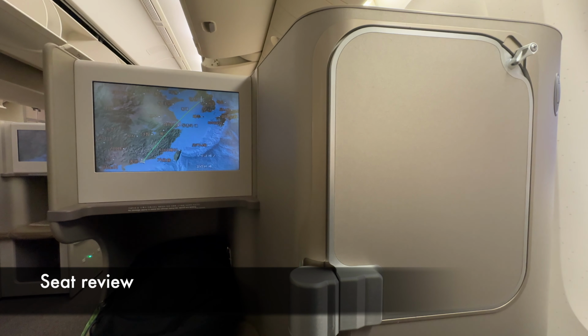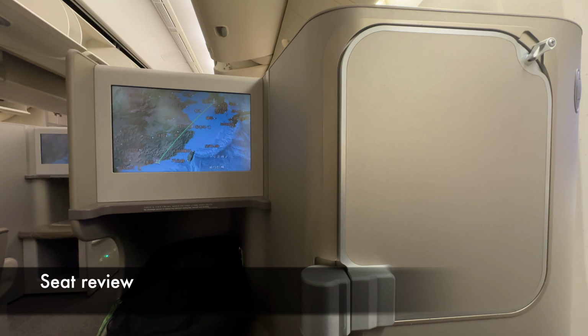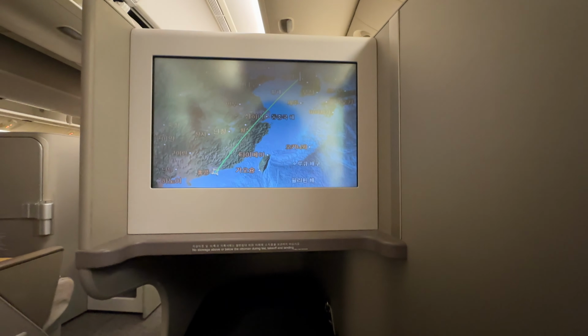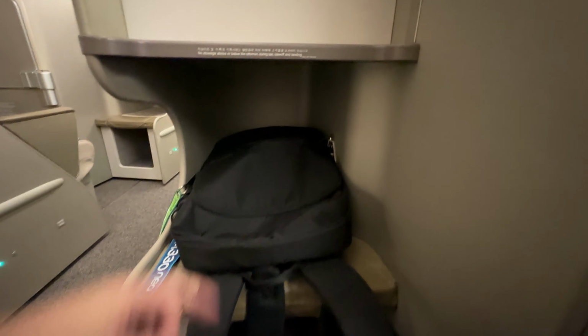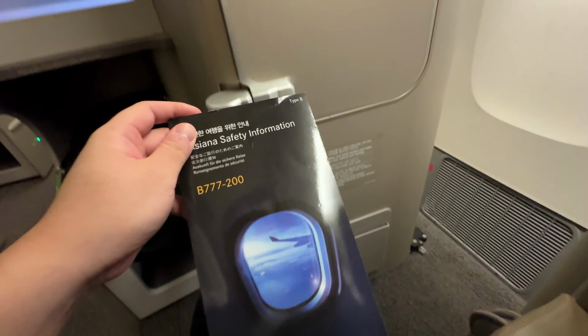So, welcome on board the Asiana Airlines Boeing 777-200 Business Class. PTV screen over here. Flatbed area. Bags will be taken out after takeoff. Shoe compartment. Tray table over here. Safety card.